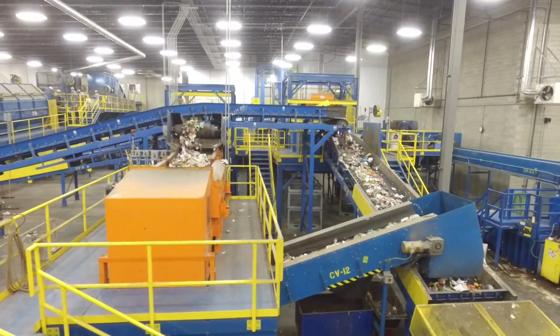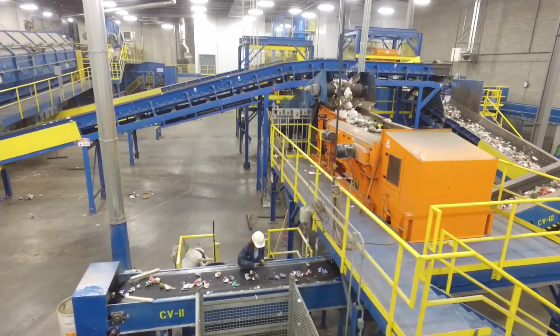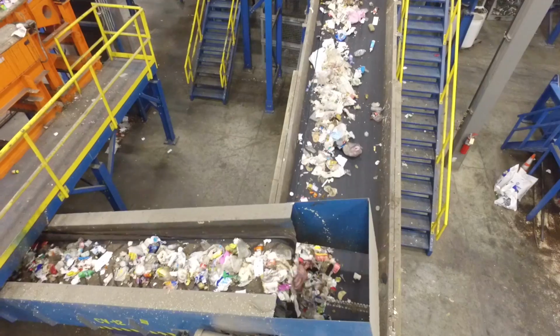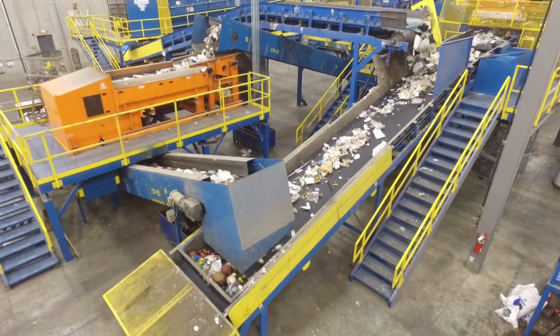The large orange box is an eddy current, which works like a reverse magnet to remove aluminum from the waste stream. A sort line operator runs quality control on all metal pulled off from the eddy current. All waste through the MRF will pass under 2 magnets and an eddy current, so there is very little metal in the final waste stream.